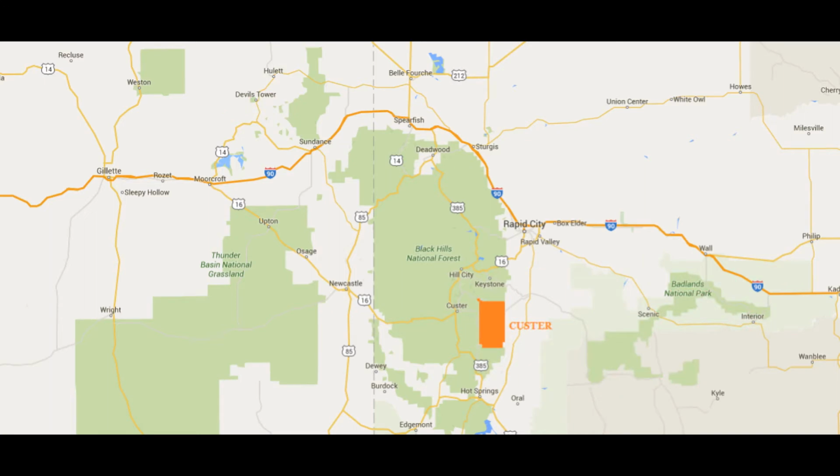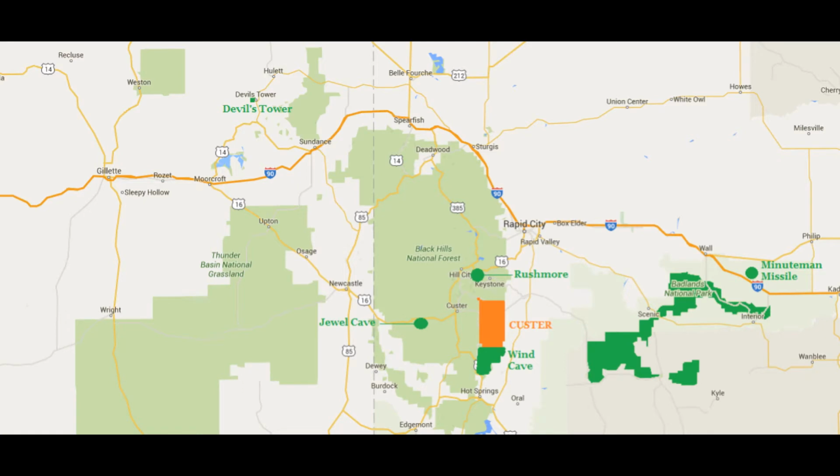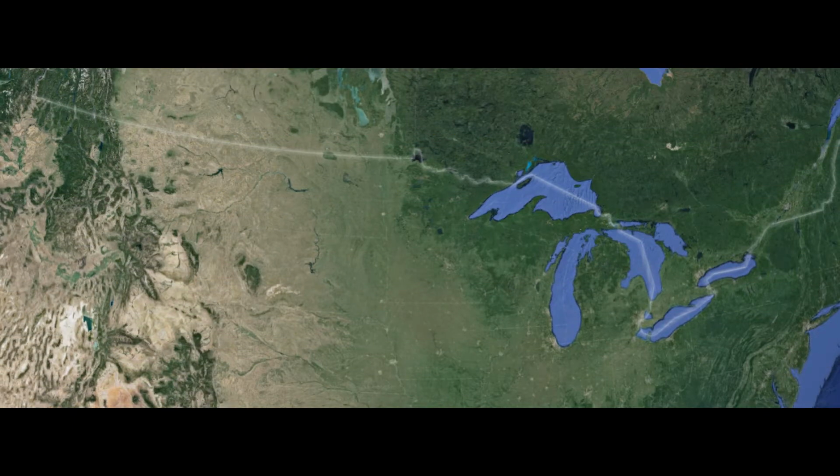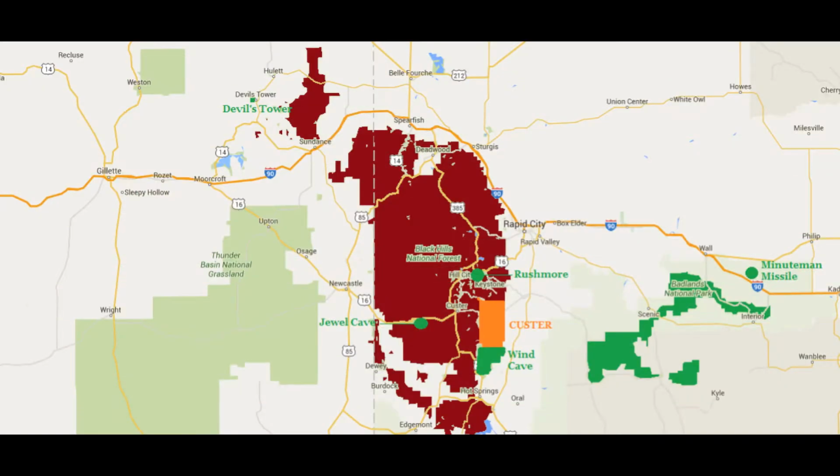I was wondering why the state wanted a chunk of the Black Hills for themselves until I drove through it. In my opinion, Custer State Park is the most beautiful part of South Dakota. This state really saved this bit for itself. Everything now seen in maroon is the Black Hills National Forest. It spans across the border into Wyoming and almost encompasses the entirety of this biome. From space, you can really tell this area is unique to its surroundings.